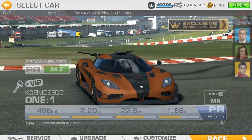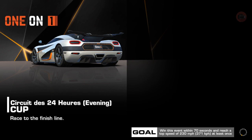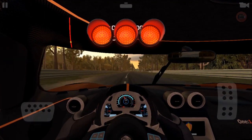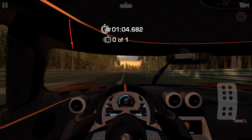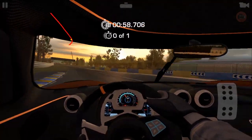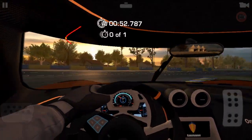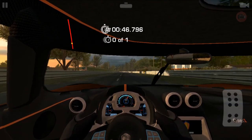No race info. Alright, it's going to be on the 24 Hours as well. So no race info. I think that's a pretty cool thing to go. Can try. Which part are we? Can't see my speed.